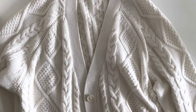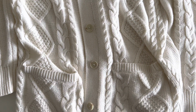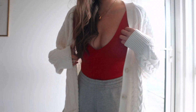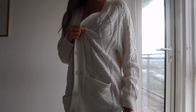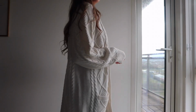If you ever need a grandma sweater or cardigan, I would highly recommend the Wilfred Anya sweater because it is literally the coziest and chunkiest thing in the world. And I bought it a bit oversized, so I got it in a size large just because I want the length, because I really think it would be so comfy on top of a dress for the spring.